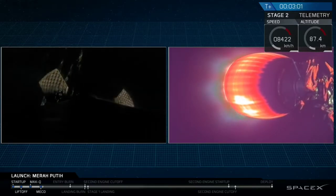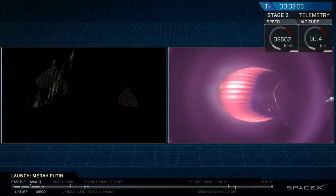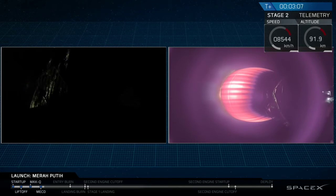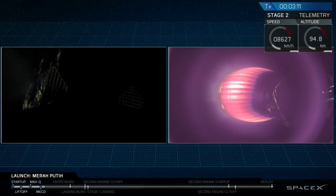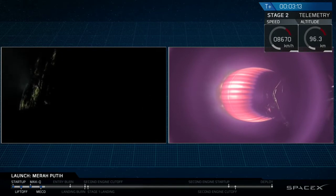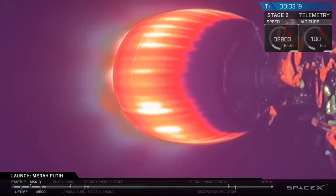Now coming up in about 25 seconds, we're going to have fairing deploy. Those fairing halves are going to split away from stage two and make their way down to Earth. And stage two will continue on with the Merah Putih satellite onto its parking orbit. MVAC had a really solid startup, and all of the temperatures are looking really good. The burn is going nominally right now.